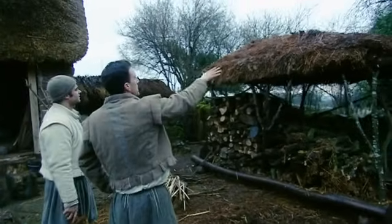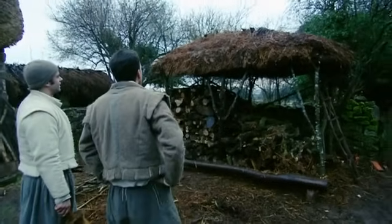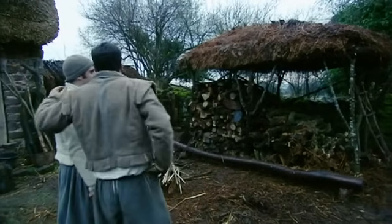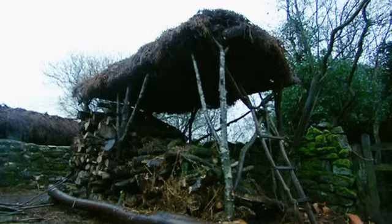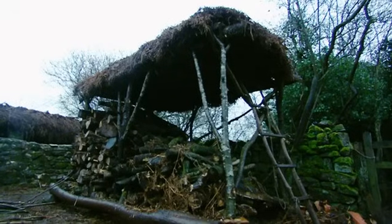There's a bit of a shallower pitch up there, isn't there? Yeah. So what do you think? I think it's very good. I think good job done, I think. A poorly built house.